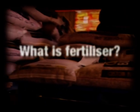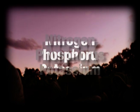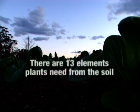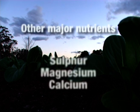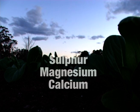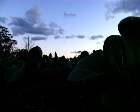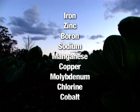Most people understand that nitrogen, phosphorus and potassium, commonly called NPK, are the most important nutrients a plant needs for life and growth. But there are really 13 elements in total that a plant needs and gets from the soil. The other important major nutrients are sulfur, magnesium and calcium. The rest are minor nutrients, often called trace elements. They include iron, zinc, boron, sodium, manganese, copper, molybdenum, chlorine and cobalt.